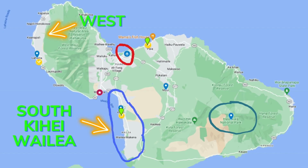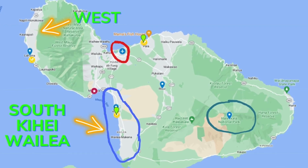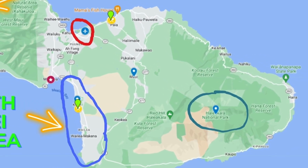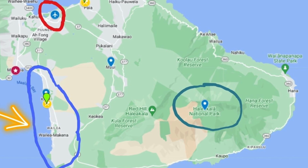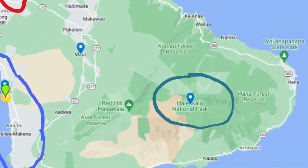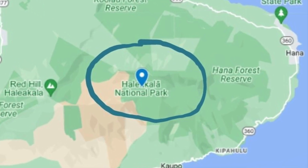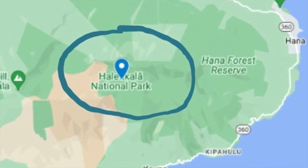Day two, you're going to get up very, very early in the middle of the night and visit Haleakala. The reason we suggest doing this early in the trip is because you're still going to be jet lagged. You're going to be awake anyway, and the longer you wait, the harder it will be to get up in the middle of the night. And the reason you want to go that early in the morning is to catch the sunrise.